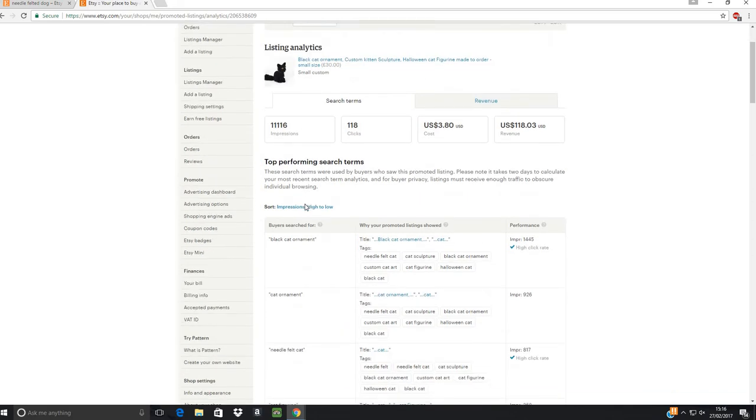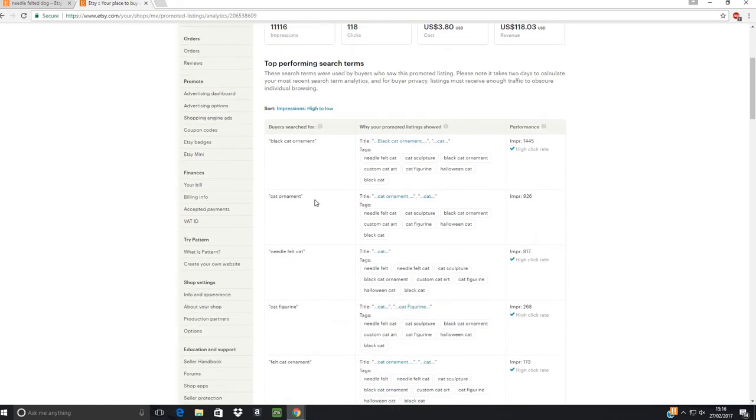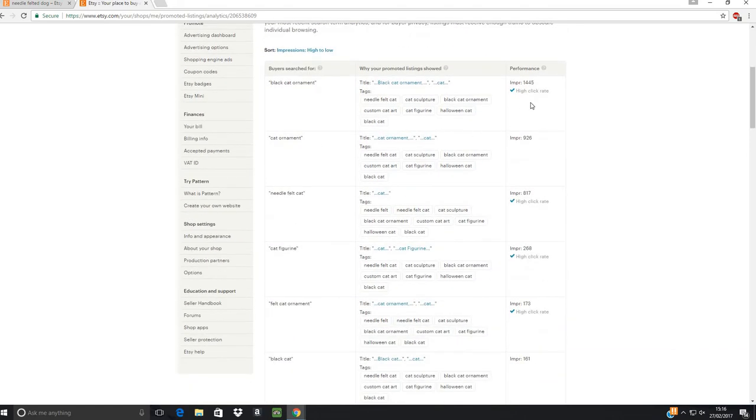If I'd listed him with tags of something like pink cat, and someone's searching for a pink cat for some reason, and they saw him, they'd be less likely to click on him, because it's really not good title and tags. It's misleading. We look down some of the others. You can see it says when they're a high click rate, and sometimes when it doesn't. So, for example, for cat ornament, I'm not getting a high click rate. So I don't really have to push for cat ornament as a title and a tag. It's going to be a bit more of a waste of time for me.